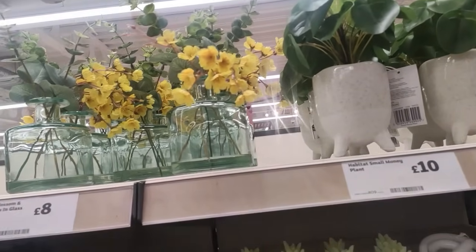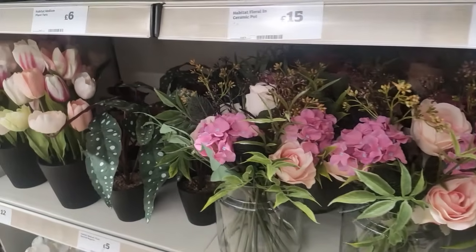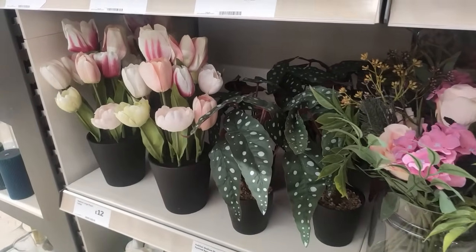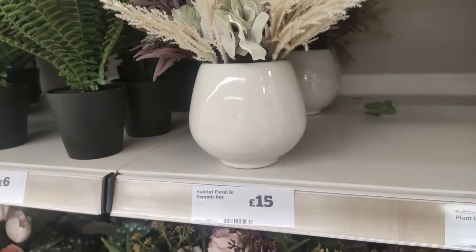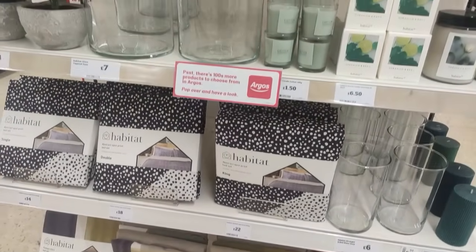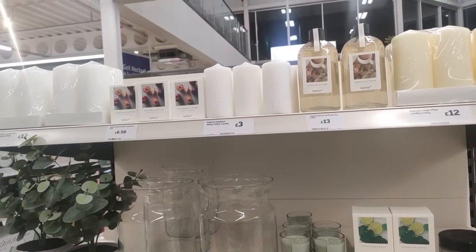And then I would say these yellow flowers are probably my favourite to accent with, and they had a lot of this bee theme as well. Never thought I would like it, but the way that they've done it in Sainsbury's is so cute. And these dried flowers, if you've got lots of neutrals in your home and you're going for that vibe, £15 for those. I know maybe a little bit more expensive than B&M, but sometimes it's worth paying a little bit more if you see something that you like.